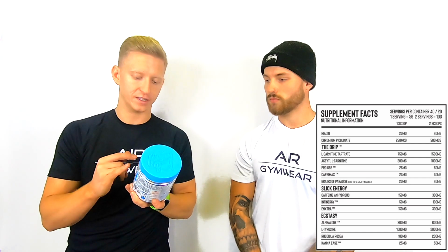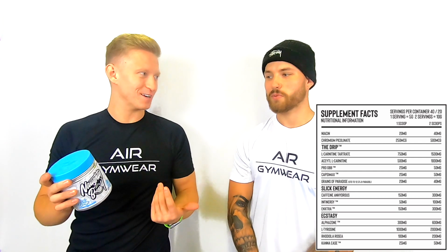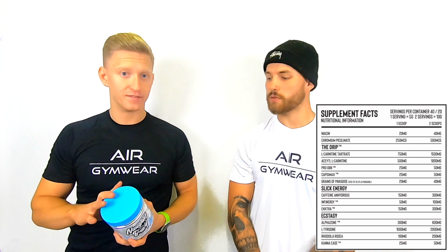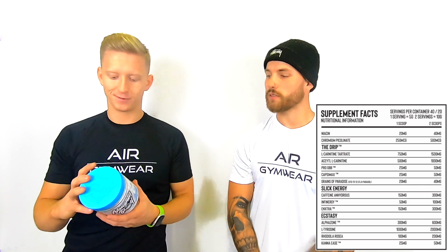So if you've ever had Shreddable, I think there's a similar ingredient in it with this, with the Capsi Max. So expect a lot of sweating. I think that's why it's called the Drip. Sweating, yeah, high metabolism kind of stuff, isn't it? Yeah, speeds your metabolism right up. Heats your base temperature of your body up, is that right? Yeah, I think so, yeah.